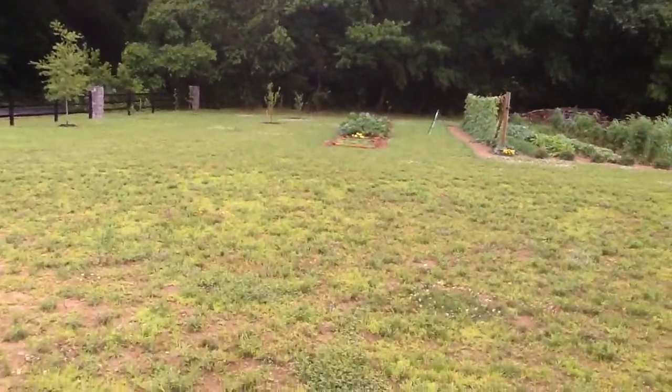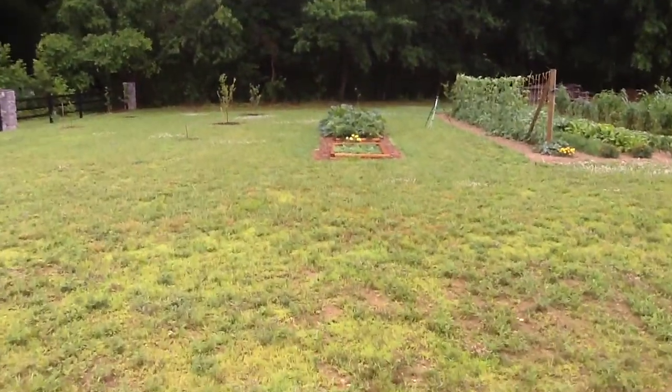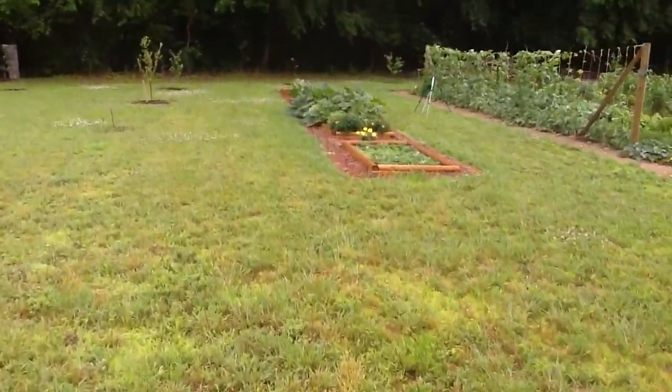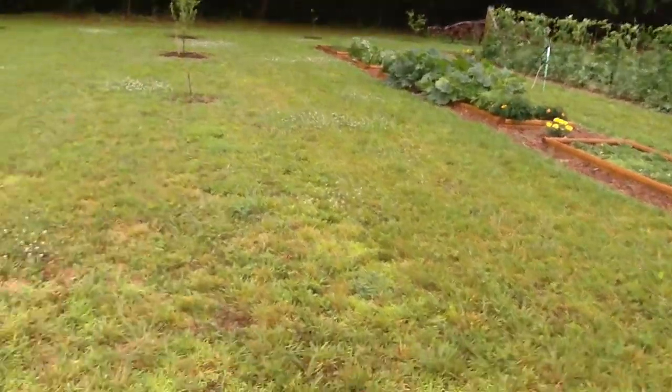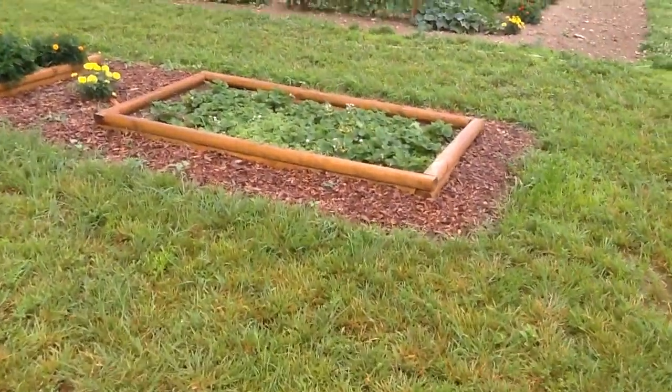Give you a look at what we've done. Been here 1 year on this 1.5 acres. Built a little ranch, my wife and I, just to take it easy. We put in some raised beds this year. We got some strawberries. Might as well hit them on the way by.